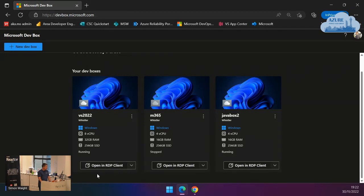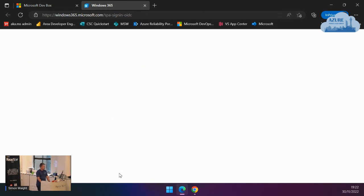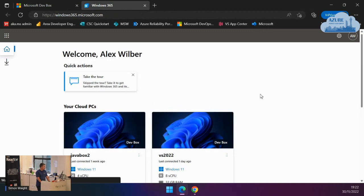So let's open this VS22. I'm actually going to open it just in a browser. Now, the only downside of using the browser is you don't get all of the goodness with things like USB redirection, because the browser doesn't have the capability to support that. If you want to do USB redirection, you need to use the rich client.